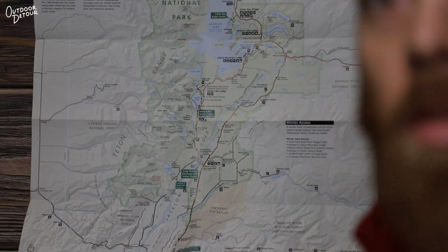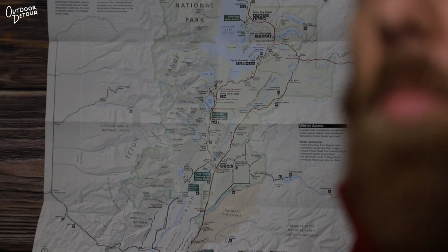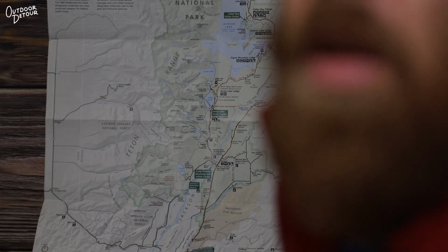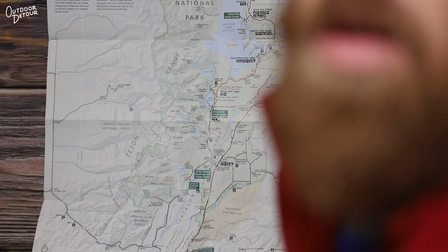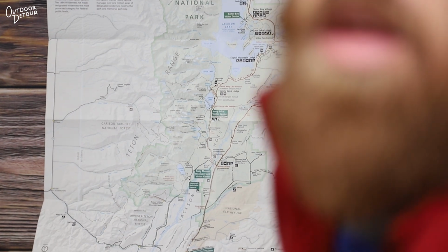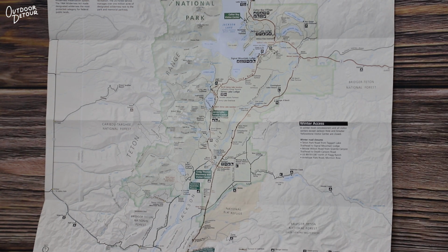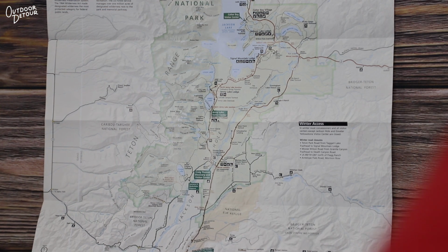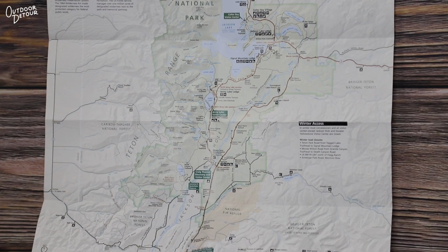How's that look? All right, that's not bad. See if I can keep my face out of here while I point things out, and maybe make this a little bit brighter. Maybe too bright. All right, we'll just roll with that. Hopefully it's in focus. And here we go.